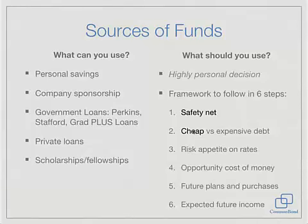Your financial aid office, and career services as well, can be a great option for finding more information about that. So the "what can you use" question, there's a finite amount there. The "what should you use" is a very, very personal decision. It depends on your individual situation, and there's no single one truth out there.